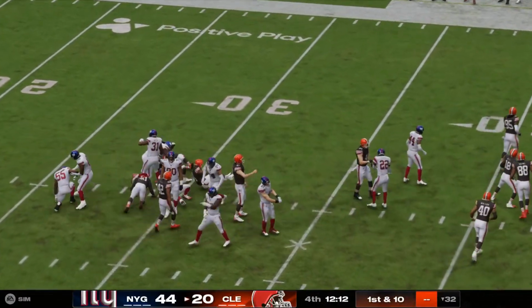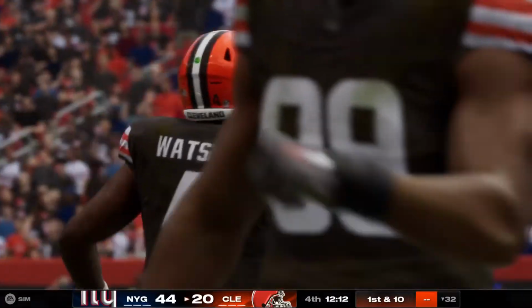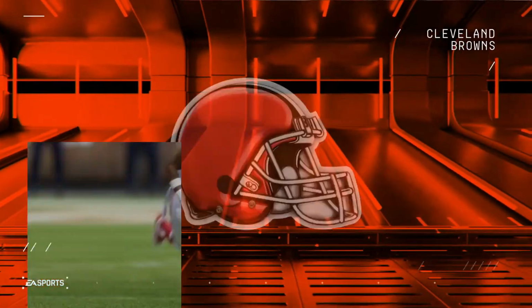A solid return, pretty good field position. They'll start at the 32. With the football going back over now to the Cleveland Browns.